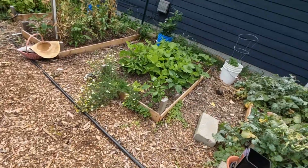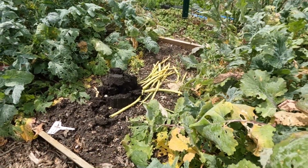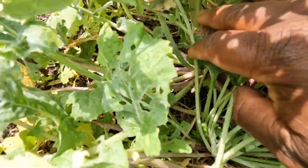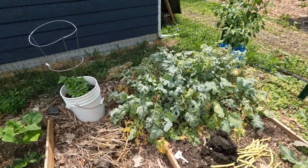Yeah, I have my turnips. It's covered with, I don't know, whatever they call it. Look at that. They are huge under here, guys. Look how big they are in here. So I still have my turnips.